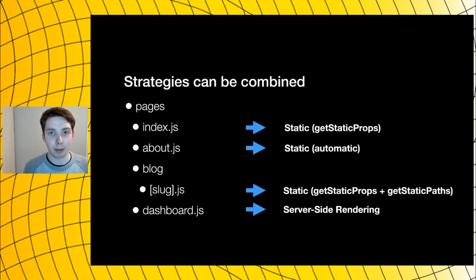And in Next.js, you're not forced to use a certain method. So you're not forced to use static generation for your whole website or forced to use server-side rendering for your whole website. You can build a hybrid application that can be static and dynamic at the same time for different pages. So for example, your homepage could be static and coming from a CMS using revalidate, or your about page as well, but then automatically because you don't have any data that you want to fetch. But then your blog actually needs some list of posts that you can use getStaticPaths for, and then getStaticProps to fetch the data. But your dashboard could be highly interactive and differ between users, and that would allow for server-side rendering, for example.